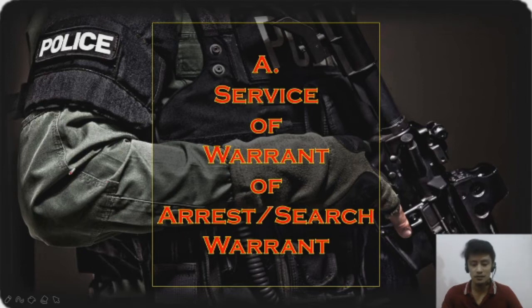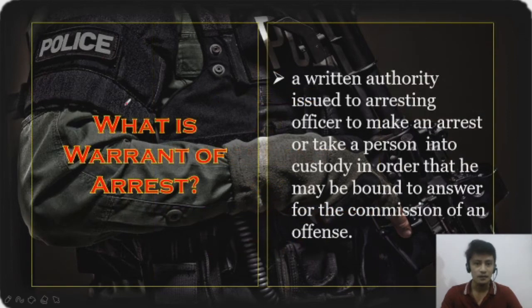This will serve as an additional reminder or review for you, because I think you were able to discuss some of these, the service of warrant of arrest and search warrant, in your law subjects. Let us first discuss what a warrant of arrest is. Take note that a warrant of arrest is a written authority. There is no such thing as an oral authority or an orally ordered warrant of arrest. It is clear that it is a written authority.